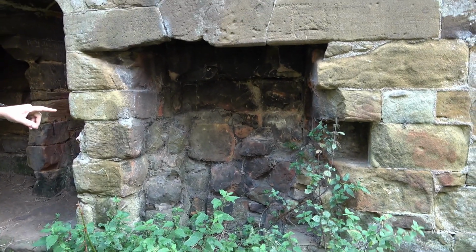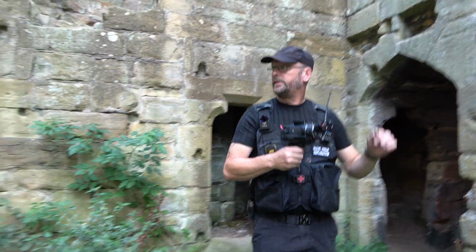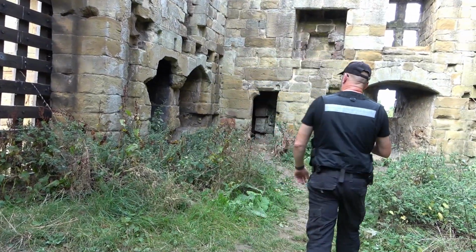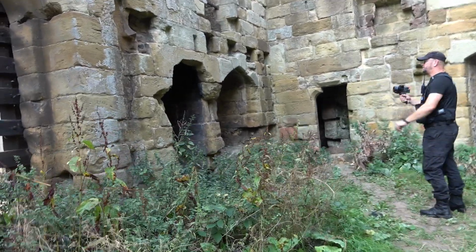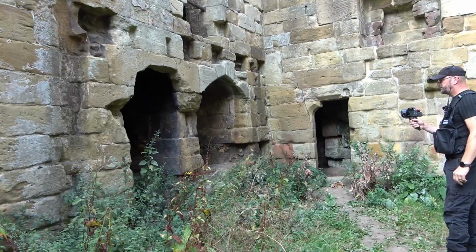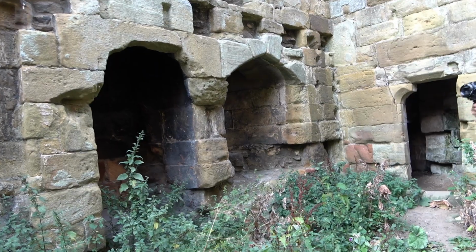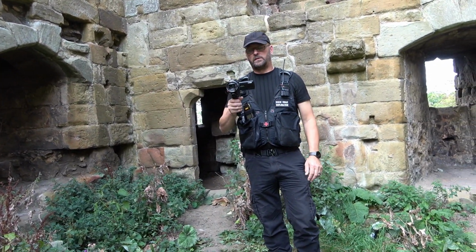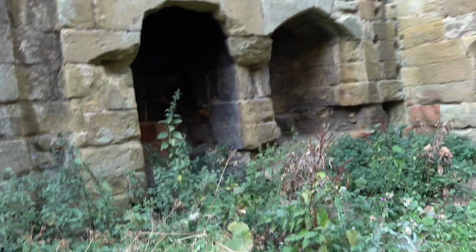This here, a fireplace. Yes, and that would have been the only one on this side. It appears so on this side, yeah. There may have been another one over here. You can see it's a fireplace, and it's probably been used when people came here late at night, probably used by the guards when they came out on lookout. Well, wood was in abundance, and everything was sourced from the landscape, wasn't it?